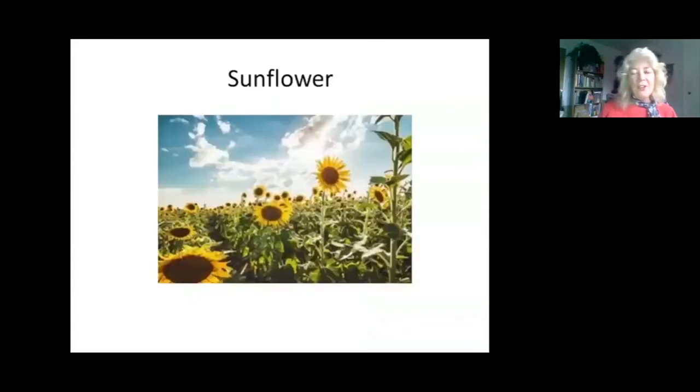And sunflowers are just so beautiful. I have them in my backyard, and I don't do that anymore because the way the sun rises, my neighbors behind me get to see the sunflowers all day as the sun goes from east to west, and I see the back of the sunflowers, and then the squirrels jump on them and break them. So I gave up on sunflowers, but they are beautiful, and the bees love them.